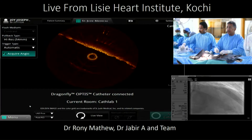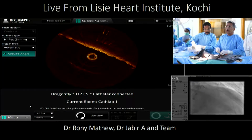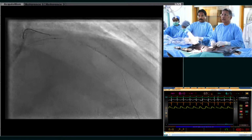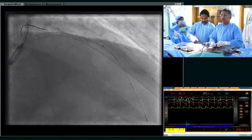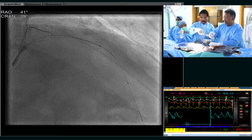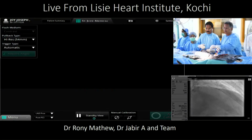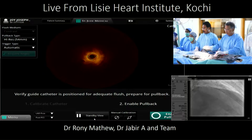Let us just put this. Yes, I go a little bit more. I want to go right up to the left main. Okay. Pressure. Right. Okay, get the OCT on the main screen, please. Live view. Calibrate. Right, so let me do the pullback.